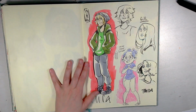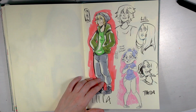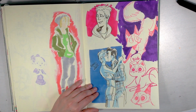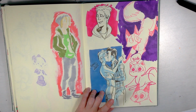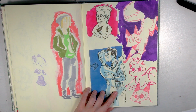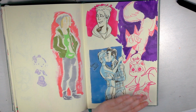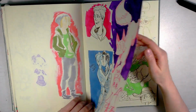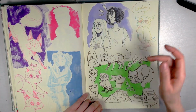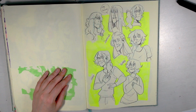Anyway, here's a drawing of my shapeshifter Luca, who can shapeshift into dinosaurs. You're welcome. Here are some smoochies from Terry and Florian, his partner, and he's an exorcist, and he is haunted by a demon and things like that. So yeah, Annie and Bastion, some doodles of animals, very cute, very nice.